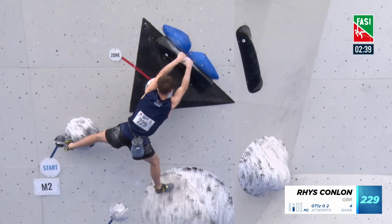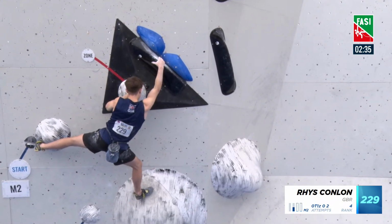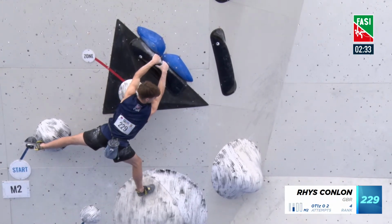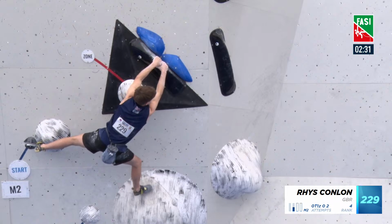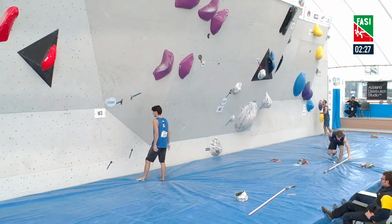Now Reese has found a toe hook there for the start move. So he's done that in quite a stable way. Yeah, I think he wouldn't have been able to reach off the heel as a slightly smaller athlete.